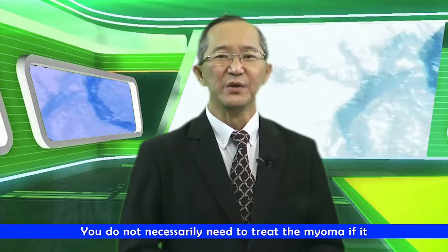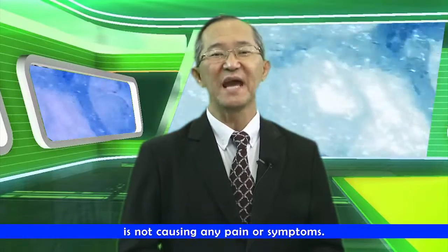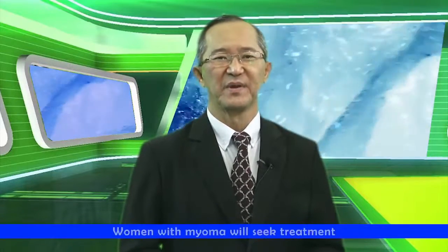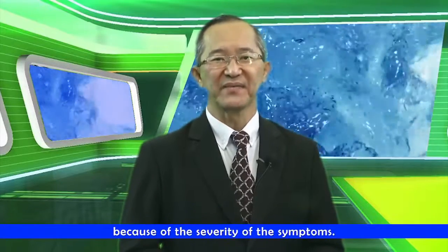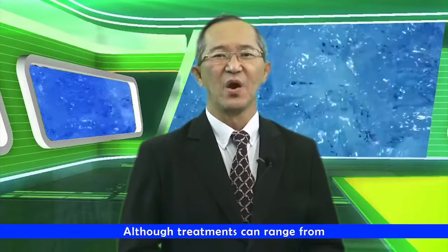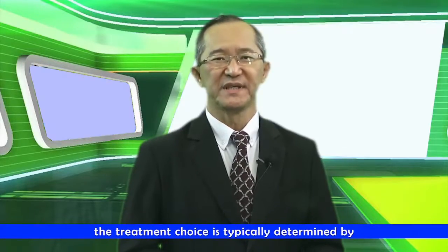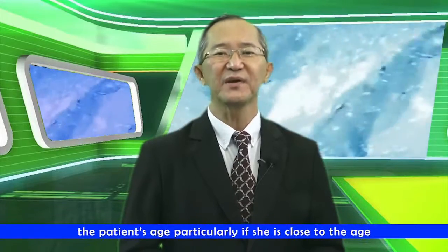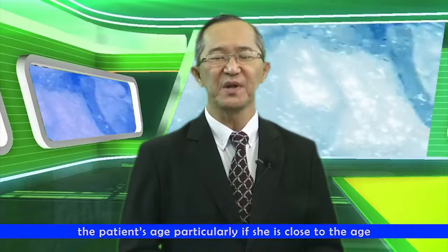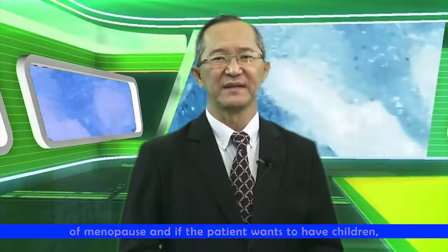Treatment. You do not necessarily need to treat myoma if it is not causing any pain or symptoms. Women with myoma will seek treatment because of the severity of the symptoms. Although treatments can range from non-invasive to surgical options, the treatment choice is typically determined by the patient's age, particularly if she is close to the age of menopause, and if the patient wants to have children.